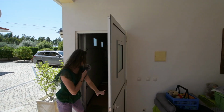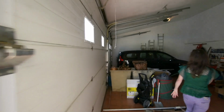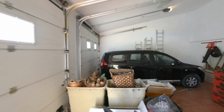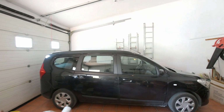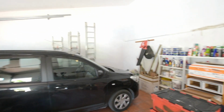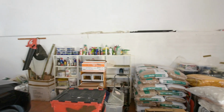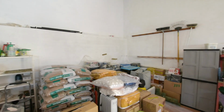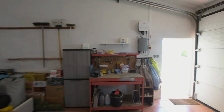Enormous space in here. You might have to take a moment for the light to adjust. Fine. Yeah, brilliant. So as you can see, it's a large 2-car garage, plenty of space for 2 cars, and plenty of storage. And then from here, we'll flow across to the pool.